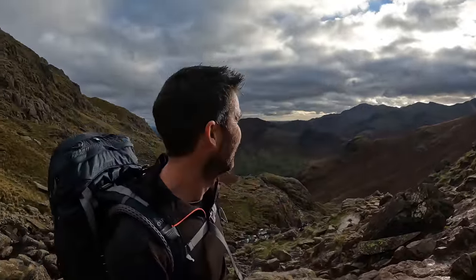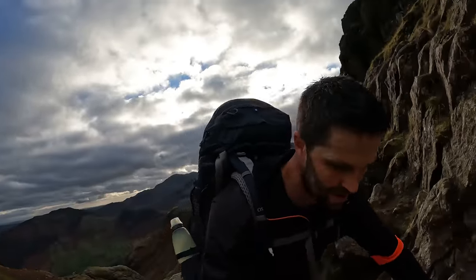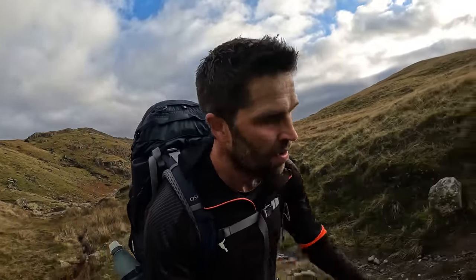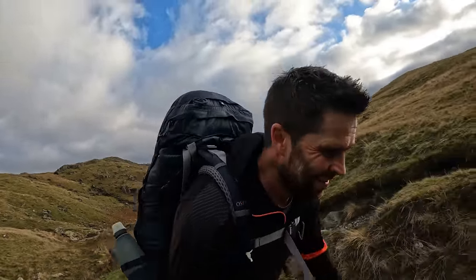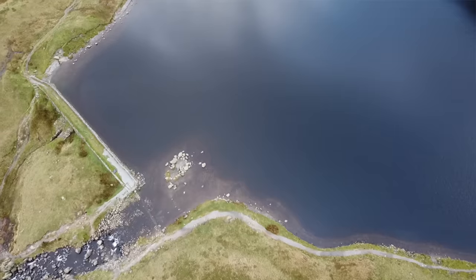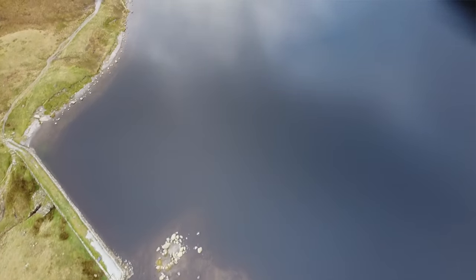Glimmer of sunshine. Oh, feel blessed. I haven't seen that thing for a while. Oh, finally out of all that white noise. Literally white noise. And it's actually quite nice and peaceful now. I'm just heading to the actual town itself here. And this is the banking that holds it all back.